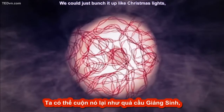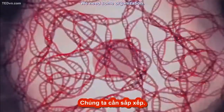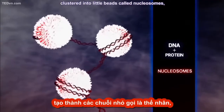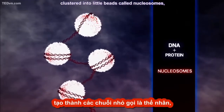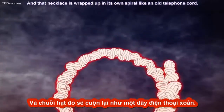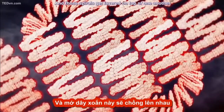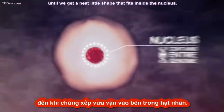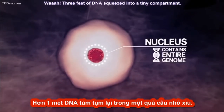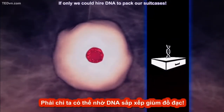We could just bunch it up like Christmas lights, but that could get messy. We need some organization. First, the long thread of DNA wraps around proteins clustered into little beads called nucleosomes, which end up looking like a long beaded necklace. Then that necklace is wrapped up in its own spiral like an old telephone cord, and those spirals get layered on top of one another until we have a neat little shape that fits inside the nucleus. Voila! 3 feet of DNA squeezed into a tiny compartment. If only we could hire DNA to pack our suitcases.